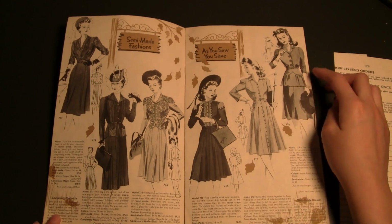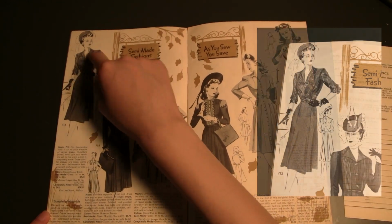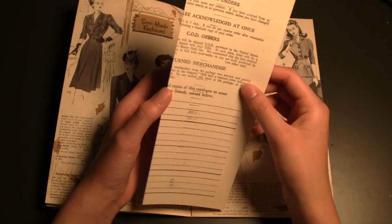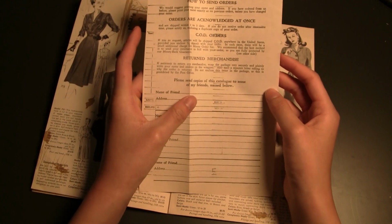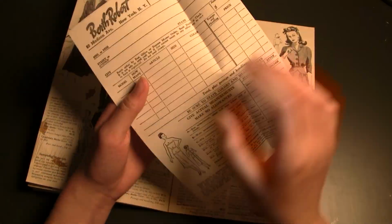The suit next to that has a very interestingly shaped peplum. And the dress in the top left corner definitely shows some 1930s influence. The order form inside the catalog explains how to order, as well as prompting you to send the catalog to your friends as well, though I doubt any of my friends would be interested in it.